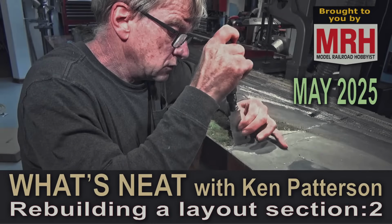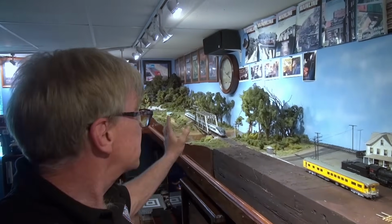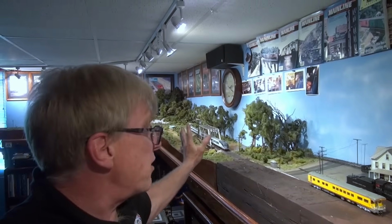On the May 2025 What's Neat. So this month we continue with layout construction, where I'm adding a great deal to my layout. From the scenery area of this corner all the way from where I'm standing midway through the entire basement, actually, I am completely rebuilding a lot of the layout, making it more functional, you might say. So you will see me continue as we build on the layout this month.